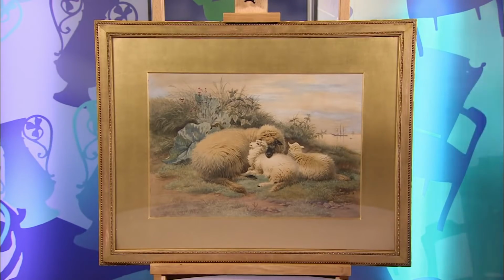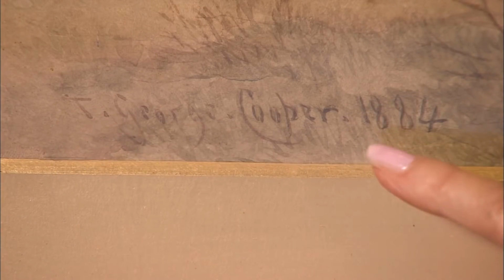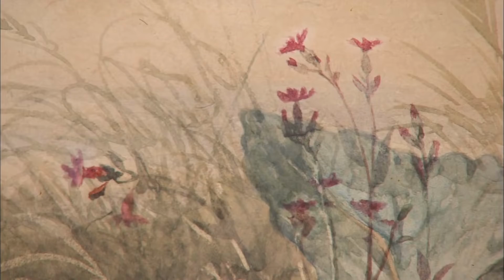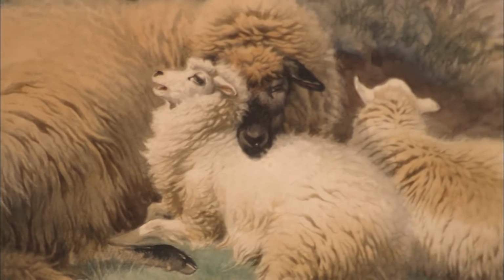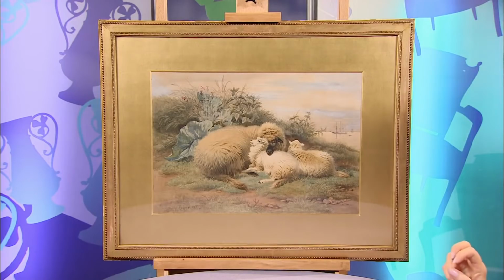Thank you. And quite clearly signed here, Thomas George Cooper, with the date 1884, the brother of the famous Sidney Cooper. And I just think it's a lovely composition. You've got these huge foliage and leaves here in very delicate colours. I love the way the sheep are painted. I think their wool is done, each strand, individually. It's lovely quality. It's got all the elements of a good picture. Great, wide appeal.